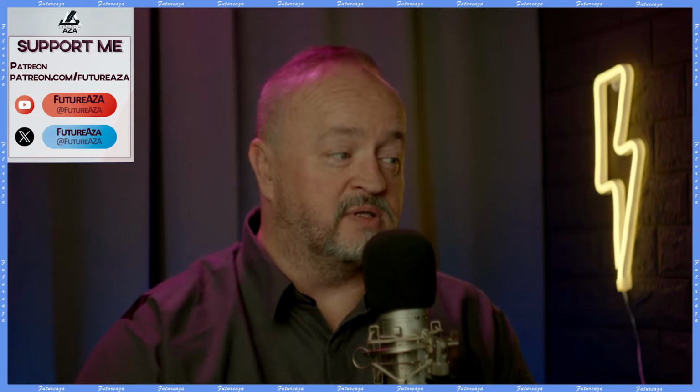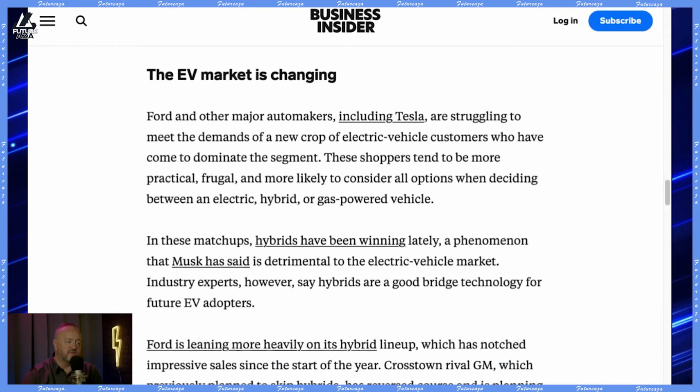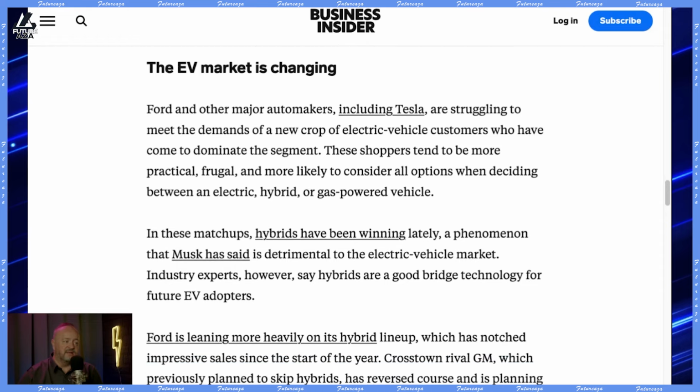I would point out as well, the article goes on to say the EV market is changing. Ford and other major automakers, including Tesla, are struggling to meet the demands of the new crop of electric vehicle customers who have come to dominate the segment. These shoppers tend to be more practical, frugal, and more likely to consider all options when deciding between an electric, hybrid, or gas-powered vehicle, sort of.